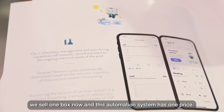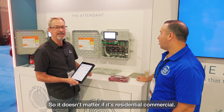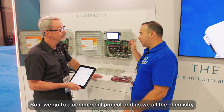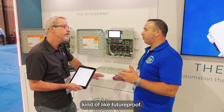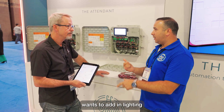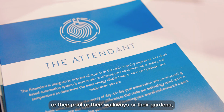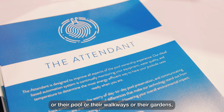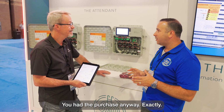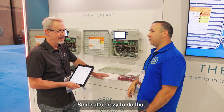of that. Our box, we sell 1 box. And this automation system has 1 price, so it doesn't matter if it's residential or commercial. So if we go to a commercial project and it has all the chemistry, it's kind of future-proof. So when the hotel or the property wants to add in lighting or accent lighting on their backyard or their pool or their walkways or their gardens, everything can be done through this app that they already had to purchase anyway. Exactly. And it just comes with more. So it's pretty crazy to do that in the industry.